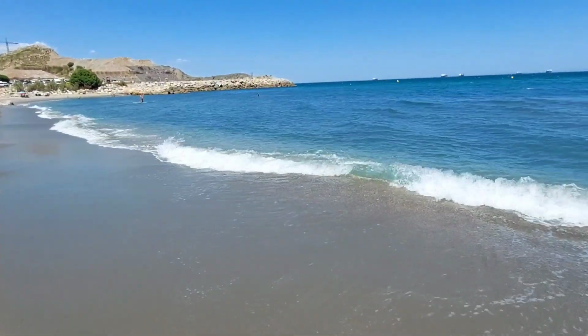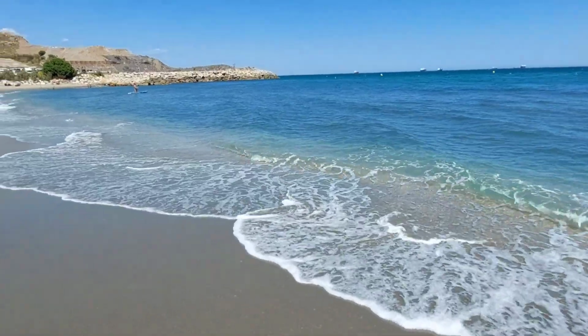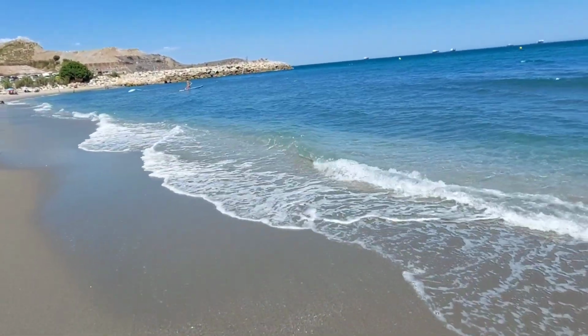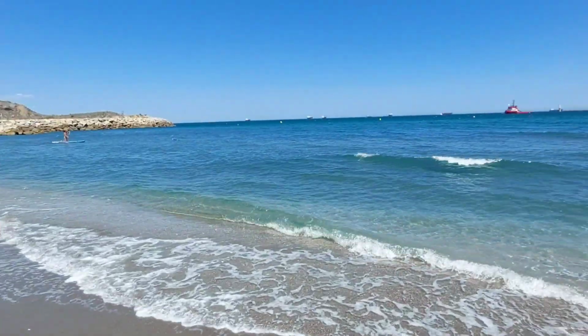It's definitely good for the mind to walk along the beach. A lovely spot to visit. So what do we think? Could this be one of the best? In my opinion it is.